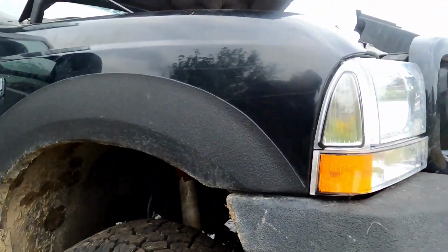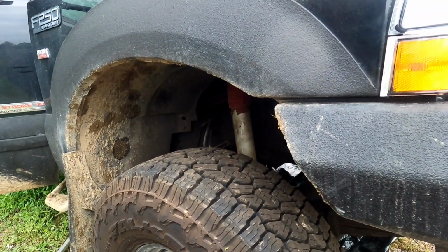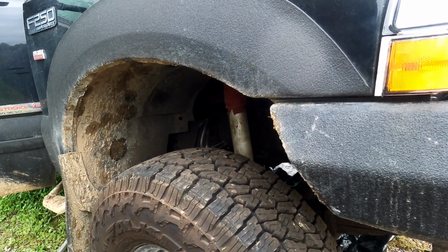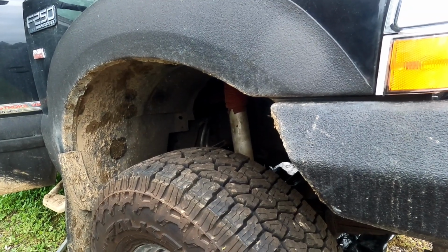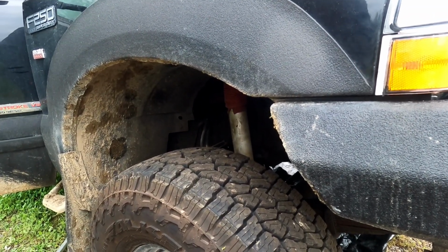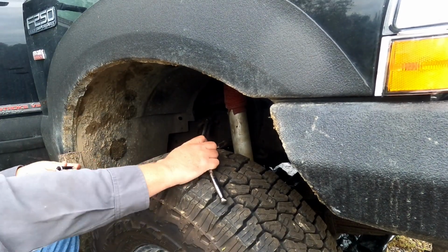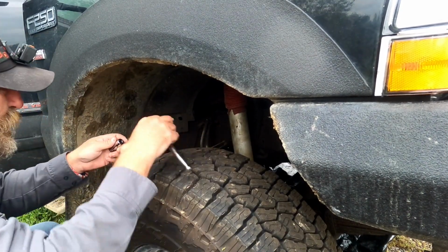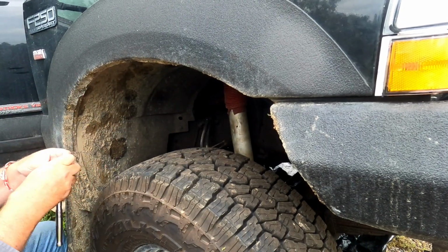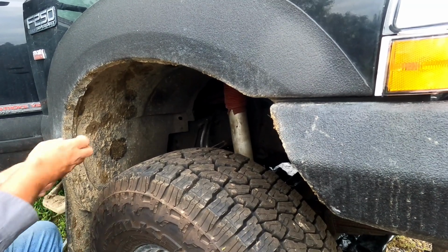But for now, I need a 15 and a 10. Take the electrical off. So let's get those off. I hope I can get in here this way. It looks like I can. I can only do one at a time.